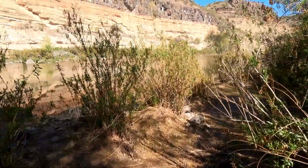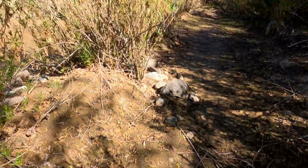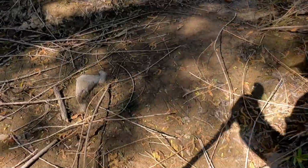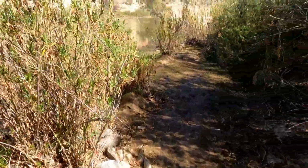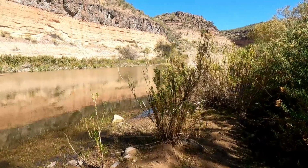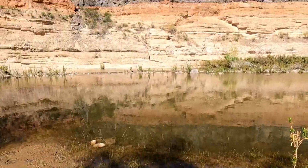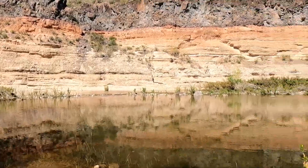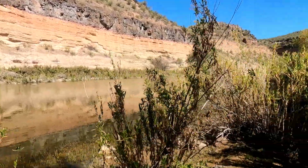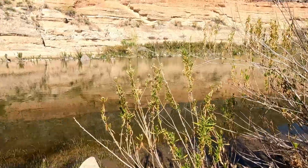Let's go slowly. Oh, a lot of water, babe. Yeah. Oh, it's way more full than I had hoped. Look at this. Oh, look at that full. Oh, it's super muddy. I can't get down there. It's about as best as we can see. That's a lot of water. It's flowing pretty good.